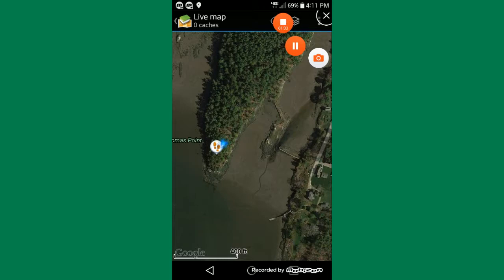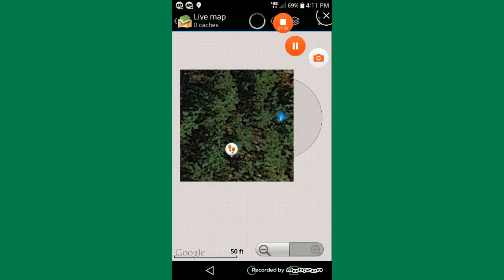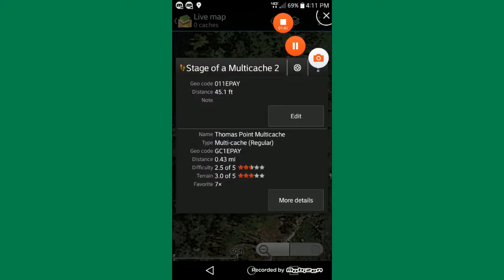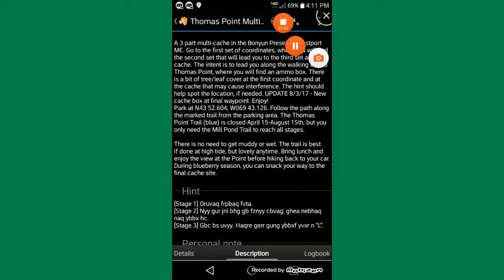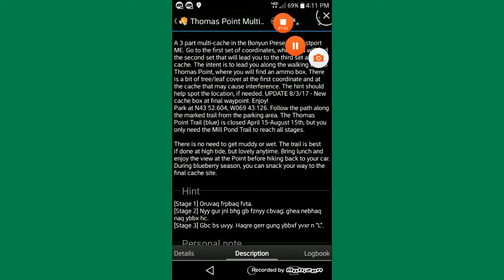All right, so I should be getting close to the cache here. All right, 50 feet. More details. Regular Thomas Point multi-cache. Hidden 2008. There's some details about it. Top of the hill, under a tree that looks like a Y. I've got a couple of kids waiting in the car, so using the hints speeds it up so they don't get too fuzzy. Heading up the hill here.